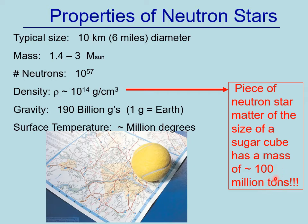So that's about equivalent to all of the cars in California. All right, so you take all the cars in the state of California and crunch them down so they fit inside of a sugar cube, and that's what neutron star material is like. This is some exotic material. It's not like anything here on Earth that we can ever even imagine trying to assemble or simulate here on Earth.